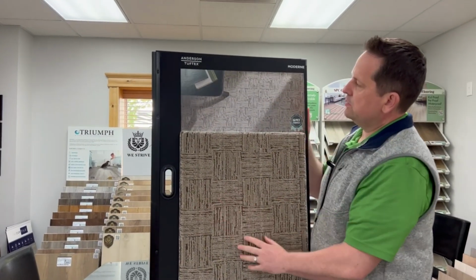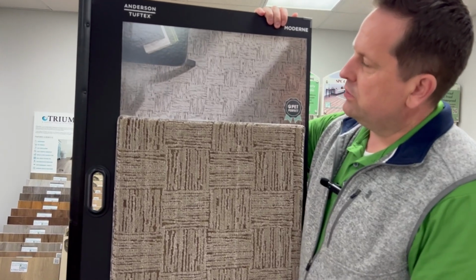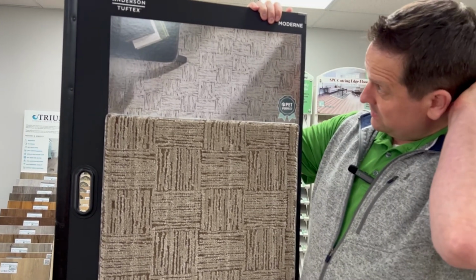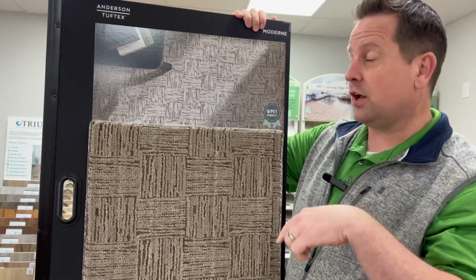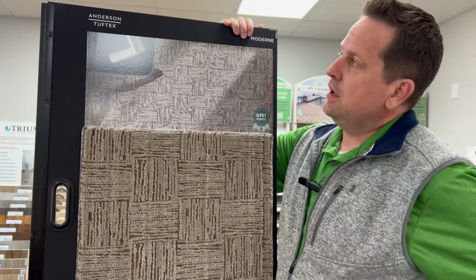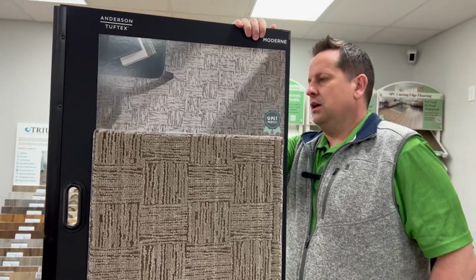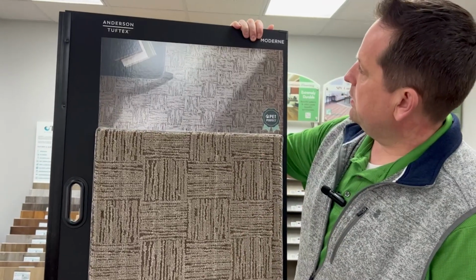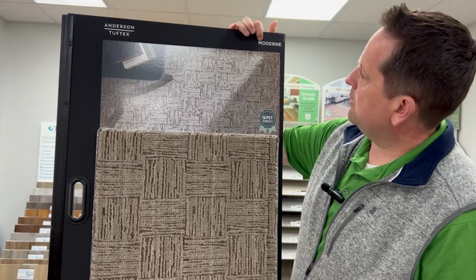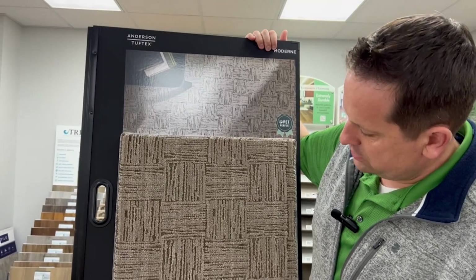So for those that don't know, this is a Shaw mill now. So basically what happened is Shaw acquired Tuftex, and then they acquired Anderson Hardwood, and then they turned it into Anderson Tuftex. So what we have here, this style is called modern or moderne, if you want to say it more French.